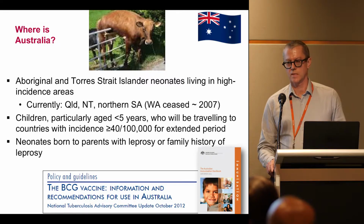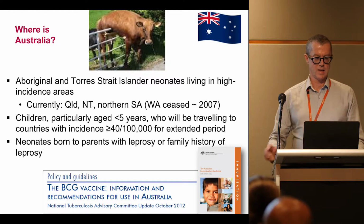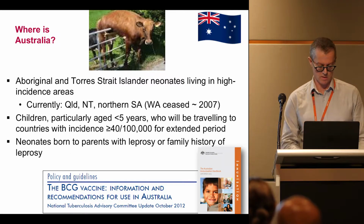Also, children, particularly those aged under 5 years, will be travelling to countries with incidence over 40 per 100,000 for an extended period. And neonates born to parents with leprosy or family history of leprosy, which is a relatively small number.